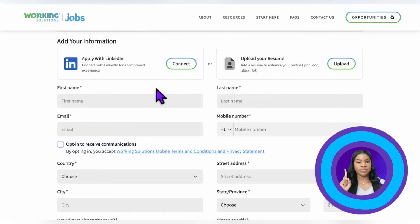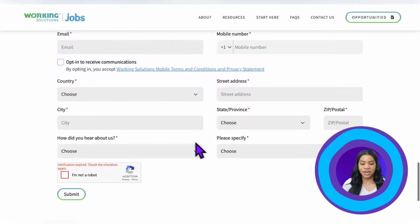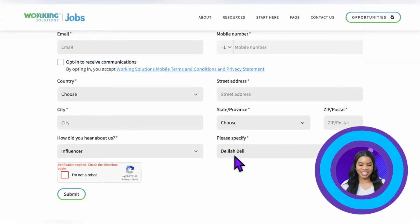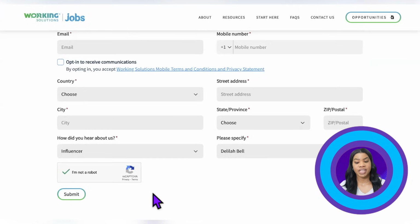And here's one very important thing, okay? Where'd you hear this one from? You heard it from Delilah. That's who you heard it from. So make sure you let them know, and that way I can bring you guys more exclusives. So once you've done that, let them know you are not a robot because we are humans, and then you hit submit, and that's where you're gonna go to the assessment.